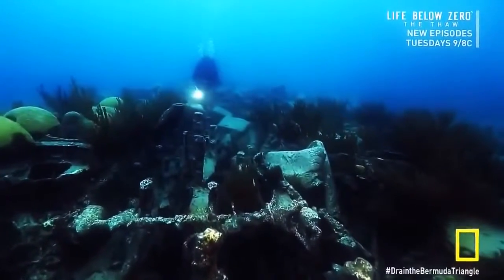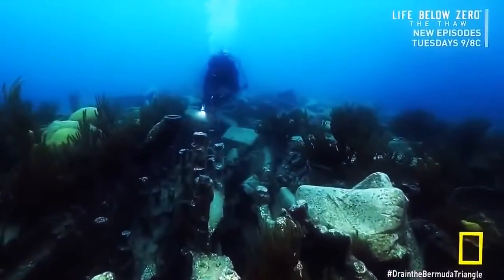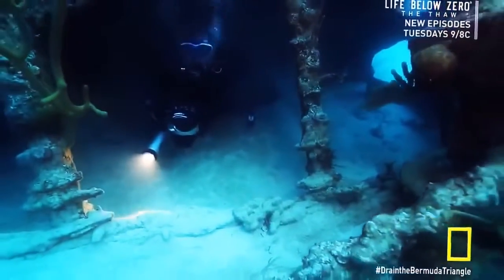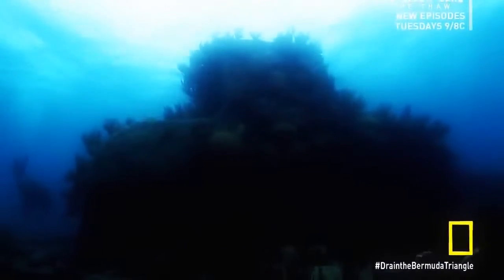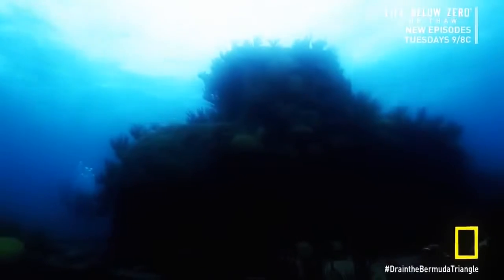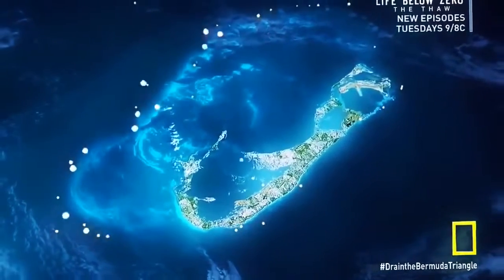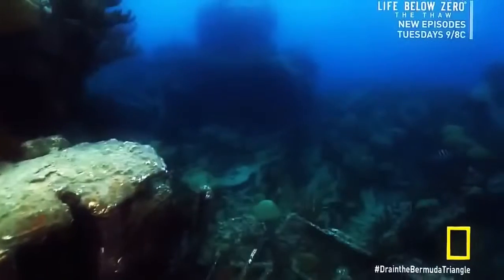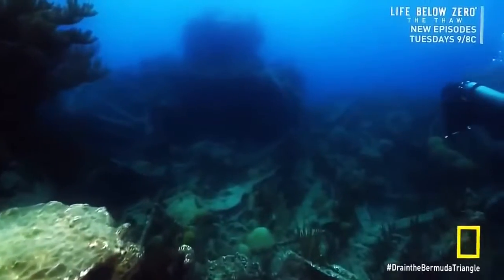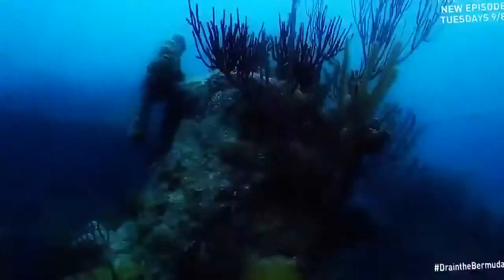Just around the coast, there's another wreck, the Constellation. And slightly farther, yet another, the Montana. In fact, according to Philippe's records, numerous wrecks completely encircle Bermuda. There's clearly something out there that poses a deadly threat to shipping.